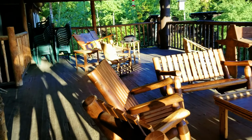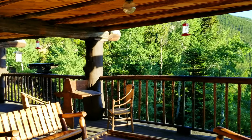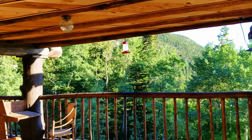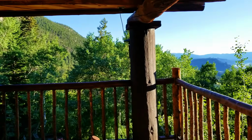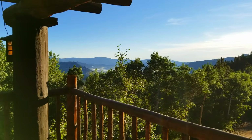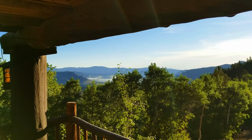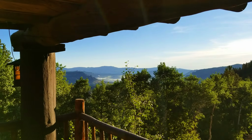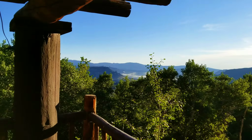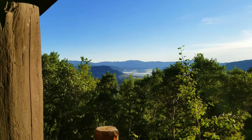And you can come out onto this wonderful deck in the morning, have a cup of coffee, watch the hummingbirds come to the many hummingbird feeders, and look out onto the valley. And it's absolutely beautiful. And very quiet and serene. And a perfect place to sit and read that book you've been meaning to read.